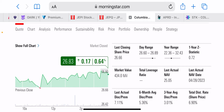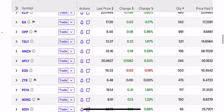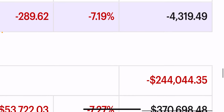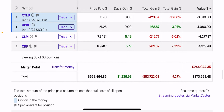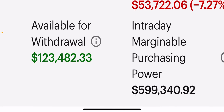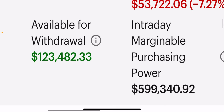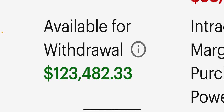JEPQ is fine. I don't see a problem with it, but for the purposes of my portfolio, which, as you know, I use margin to maximize my income of 110,000 per year that you saw. I use this margin number here to squeeze out more income. So that's at 244 now. And I'm always watching this number as well, the available withdrawal. So if my account is 370, my available withdrawal is at 123, and that's the cushion I have till I'm in a margin call. So I can't let that go to zero.